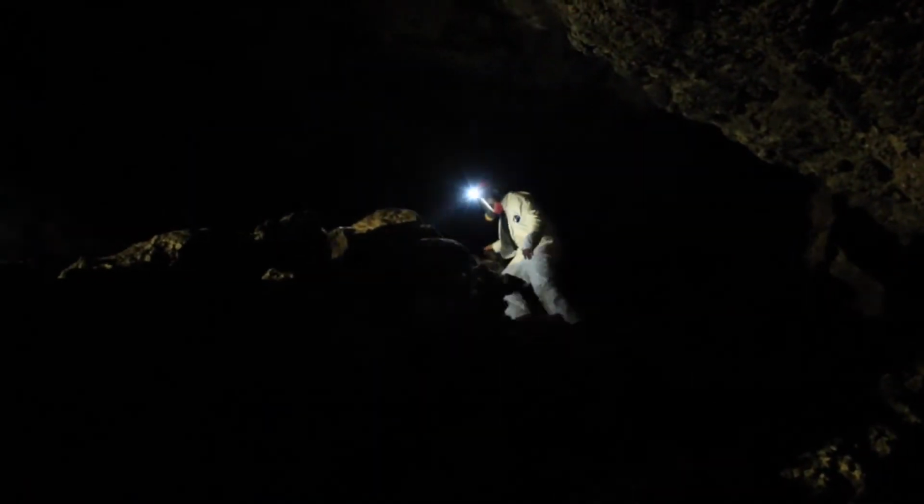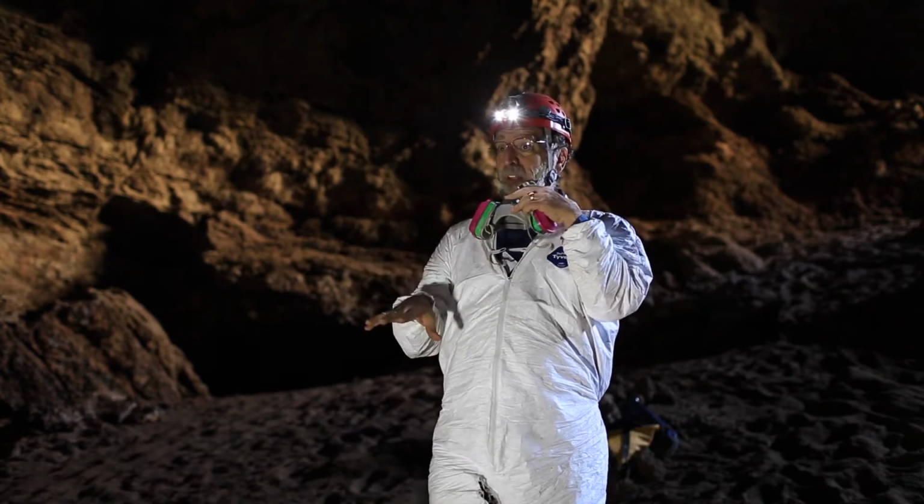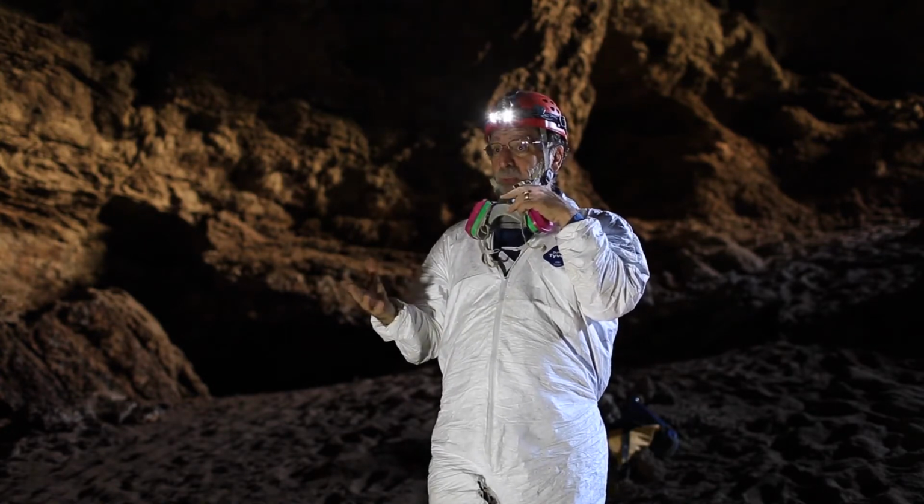And of course, there are going to be gaps, air pockets in there. And air basically has near infinite resistance. So that will have a higher resistance than the guano. So I'm looking at the difference between the two.